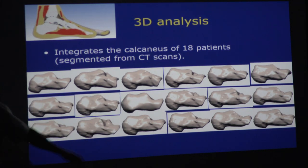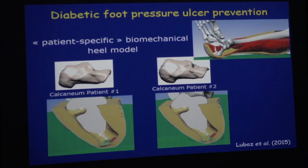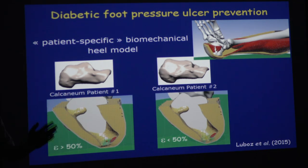What is funny, to my point of view, is that you can show two examples where, for one patient, you can get a strain higher than 50%, and for the other one, not. Just because of the change in the curvature of the bone, you can get a risk for one patient and no risk for another patient. So again, same message: this is patient specific and you need the model to do that.